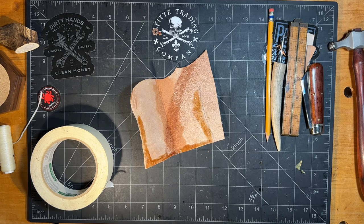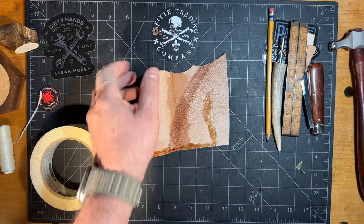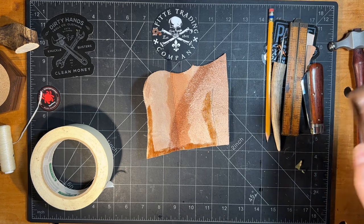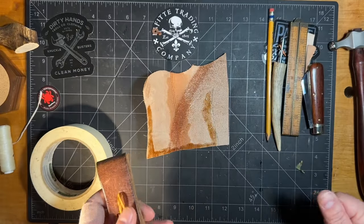All right, now let's wait for this to dry. Meanwhile, I want to show you what the knife was once used for.